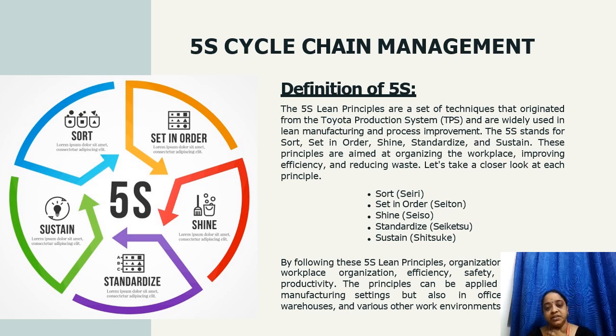We know supply chain management. This is called 5S cycle chain management. So the 5S concept is to be followed in a cyclic manner in all industries. That is what the title is exactly telling us.